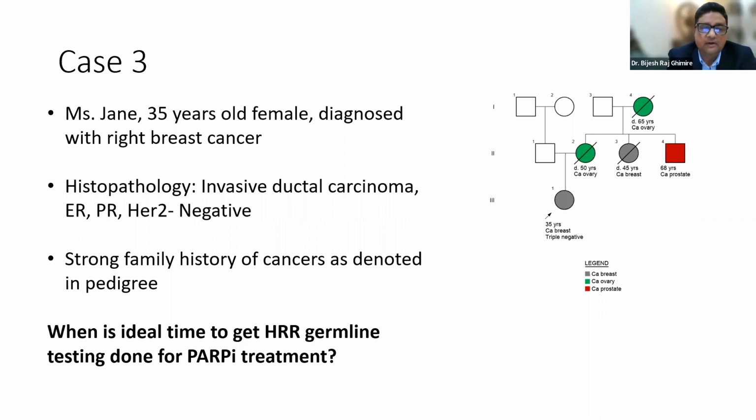Here, first we need to do the germline testing to see the hereditary panel for this patient. Also, in a triple negative patient who is germline positive for PARP inhibitors, the response to chemotherapy is better, and there is a chance of complete pathological response. And there is also the OlympiA trial, which has said that if the patient does not achieve pathological complete remission, we can give maintenance olaparib. So I would do upfront HRR germline testing for this patient.